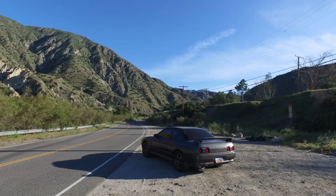So instead of 10 psi, you're running 14 psi, which means you go from 280 horsepower to about 325 horsepower with no other mods, and it's actually recommended in Japan that that's what owners do. This one, it just never had it. So let's go for a drive, and let's see what's going on in here.